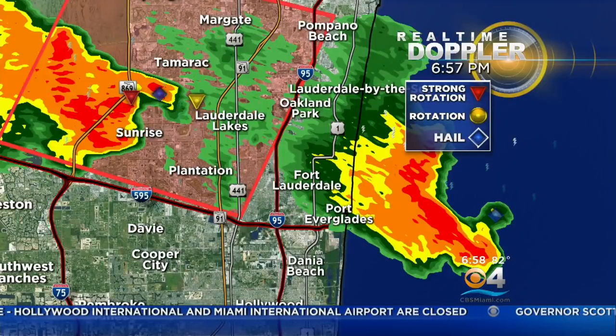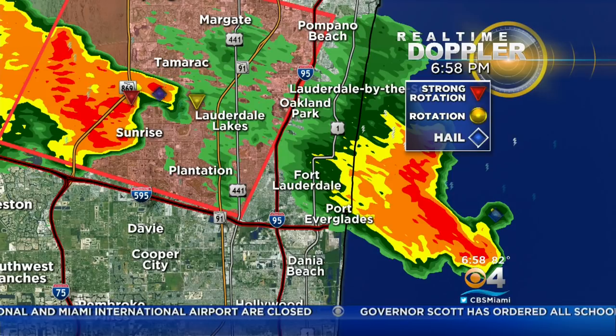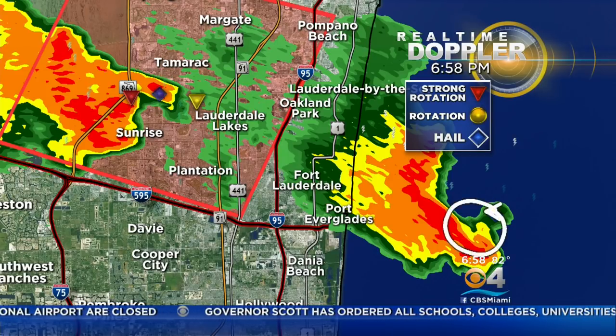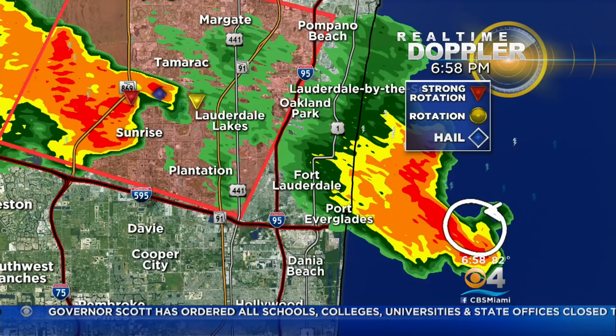Real quickly about what is right here. And what we were talking about before, I don't think we have Weather 6 up there because I don't see that on the screen. Oh, there it is. All right, cool. So that's the area of rotation right there.